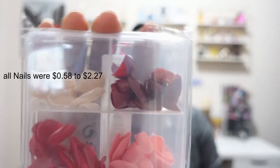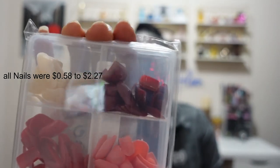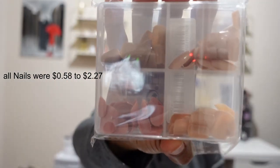And I don't even know why I got these, y'all. If they're really long, I'll probably cut them down so then they won't be coffin anymore. I usually just cut them straight. Another French tip. And then these little things have 96 or 98 pieces in them. So these are the colors there. And they are just the nails, no glue, nothing like that. So we have that color. We have this one with these shades in it. And then we have this one.